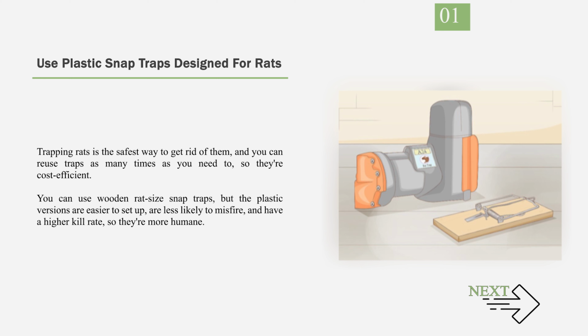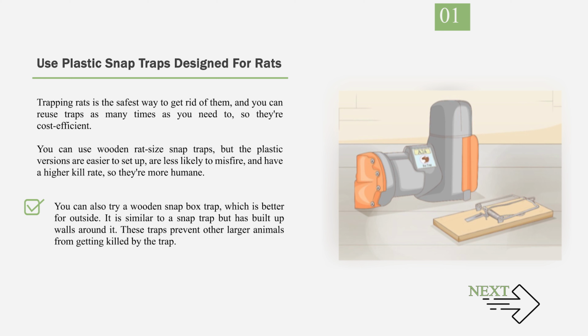You can use wooden rat-size snap traps, but the plastic versions are easier to set up, are less likely to misfire, and have a higher kill rate, so they're more humane. You can also try a wooden snap box trap, which is better for outside. It is similar to a snap trap but has built-up walls around it. These traps prevent other larger animals from getting killed by the trap.